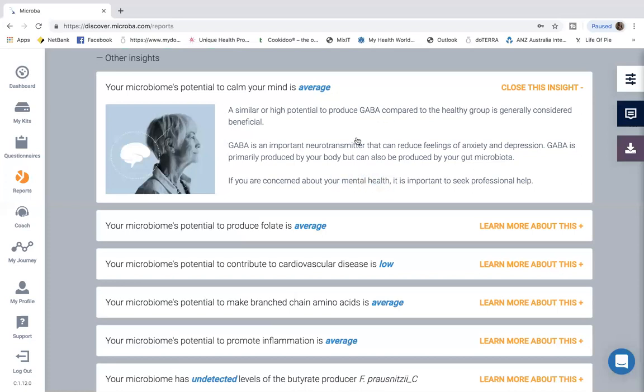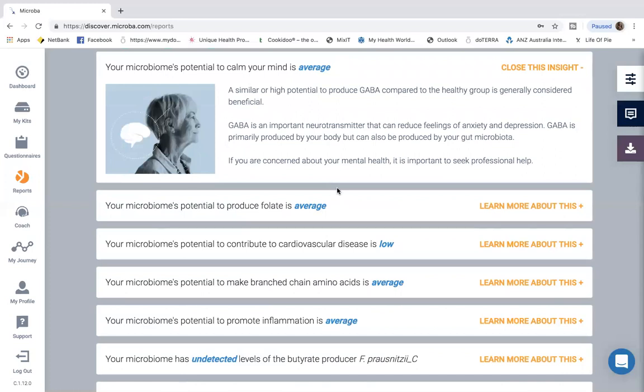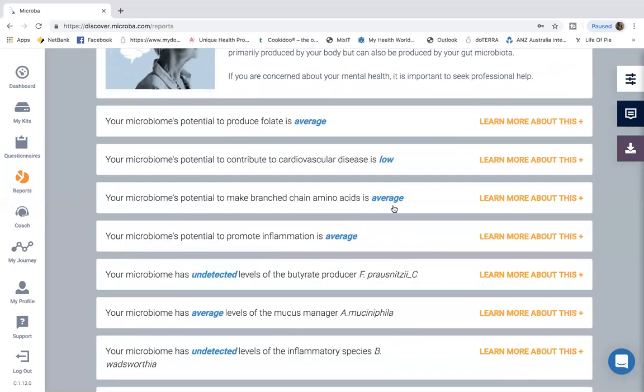That's a flag, and my gut is the reason why, basically. Folate, I mean, I haven't had any fertility issues, but if this is something that you are struggling with, again, this test can give you insights into so many different areas, and so many things that you can potentially work on that are just going to really boost your health. Heart disease, low, which is great.